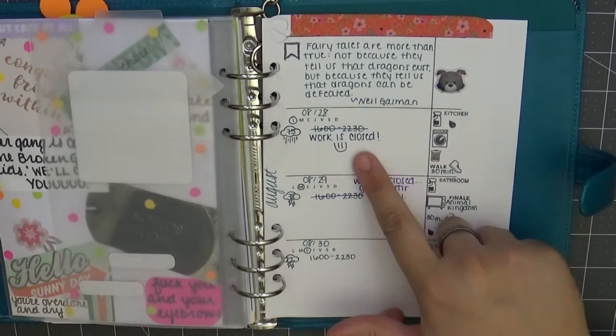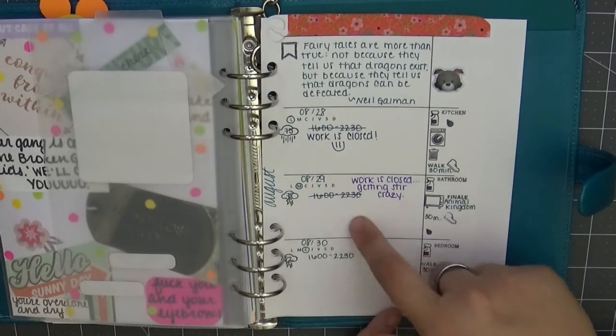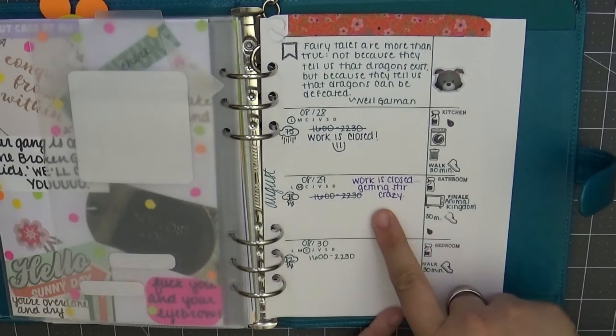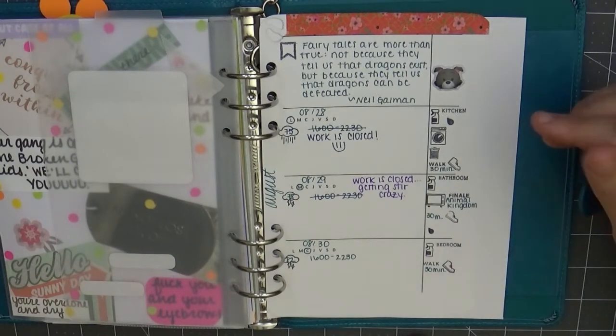So yesterday, work was closed because of Hurricane Harvey. And then technically today, when I'm filming this, the 29th, work is also closed again. And at this point, I've been home for 5 days and I'm getting really stir crazy. But everything is flooded around me, so I can't go anywhere. So very, very, very annoyed with it. But I'm just hoping that everybody else is okay.